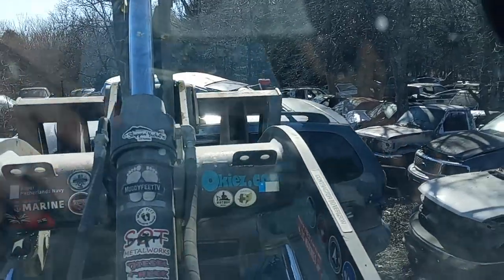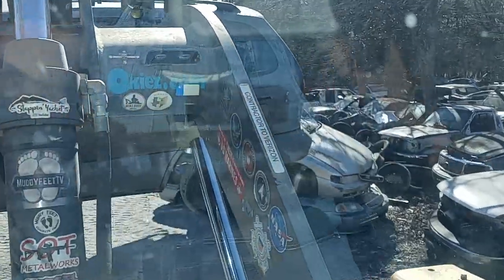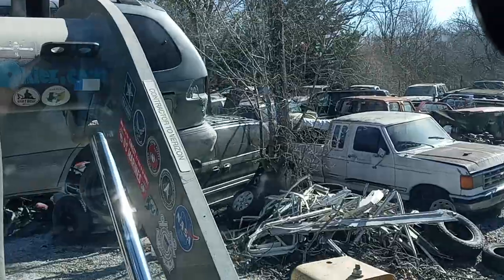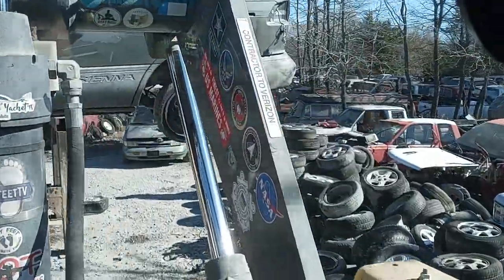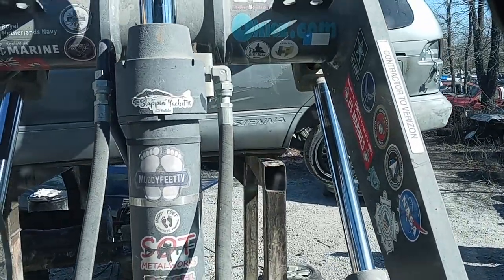Especially when, believe it or not, the car crushing part is like 15 seconds of the whole job when it comes to every one of these cars. Like, the crushing part is the least of it. It's all the stuff you gotta do to get it in the crusher.